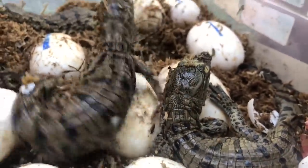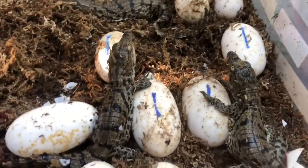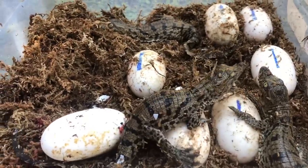Oh my goodness. And then they're starting to, as you see, climb all over the other eggs, and that kind of tells the siblings, hey, it's time to hatch. And then also their little pipping, their little ow, ow, ow noises, also tells the other baby crocodiles in their eggs, hey guys, it's time to come out.